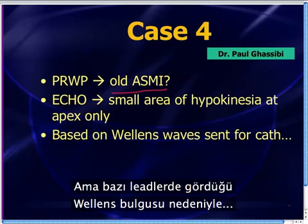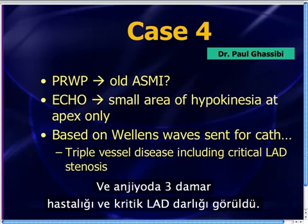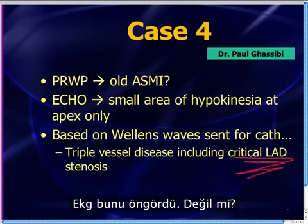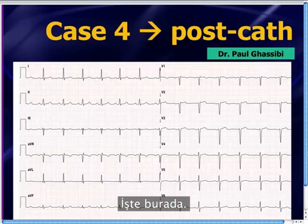But because of those Wellens waves that he saw in those leads that we pointed out, he sent this patient for a cath, and at cath, what did they find? Triple vessel disease, including a critical LAD stenosis. That EKG predicted it, right? And here are some images. I think I've got some images here from the actual cath report. And whoop, went too far.